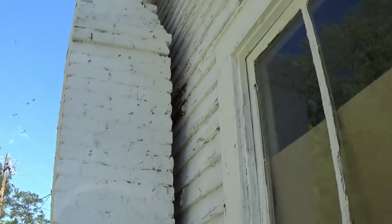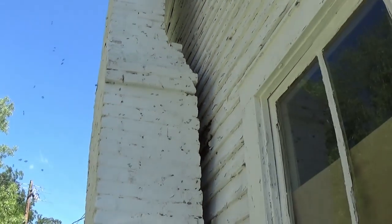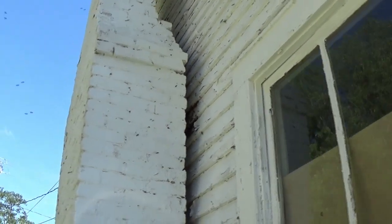Here we are, here's the hive. It is behind the chimney in the wall in there. It is a very active hive. Go in the front door. So we're gonna cut this out from the inside. Should be a fun one.